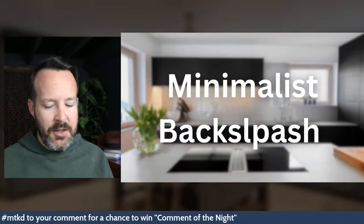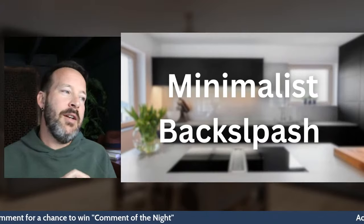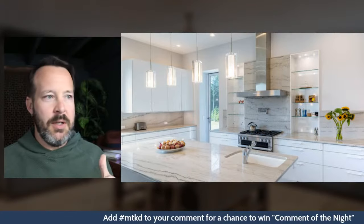minimalist backsplash. Now, you could maybe argue with me, and I'll let you do that, that these are not so much. But, you know, this, to me, is a pretty minimal backsplash. I love the height of this one. I mean, this is a pretty modern-looking kitchen. And up behind the range, which is a very nice function. And, you know, this just is beautiful.